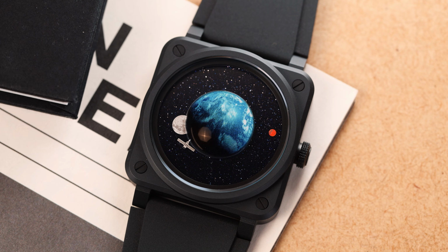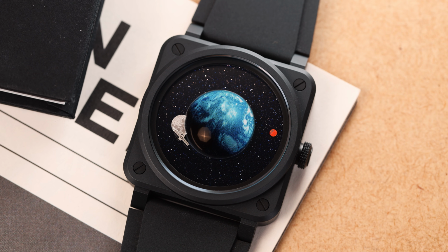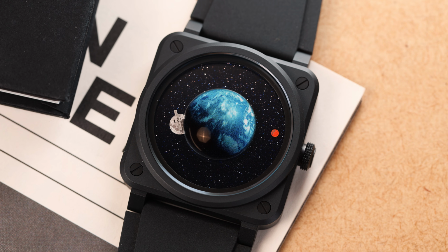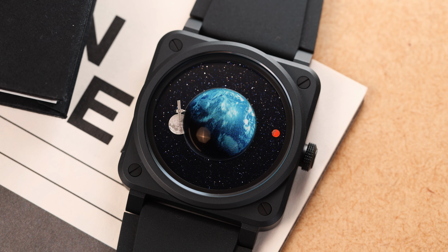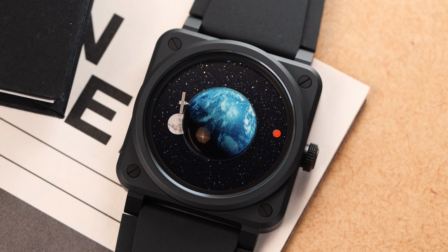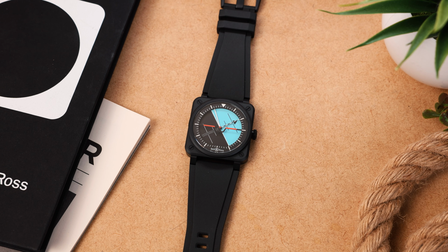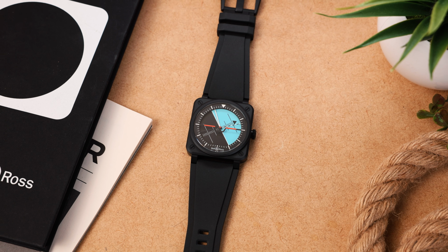You get 100 meters of water resistance with a push-pull crown that feels incredibly solid and easy to grip, and a rubber strap that starts at 24mm at the lugs and then tapers down to 22mm at the buckle. This ultra-wide strap gives the BR-03 its design recognition because of the way it seamlessly integrates with the case.